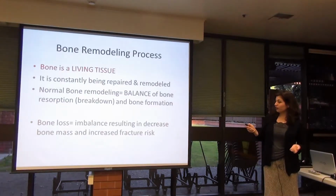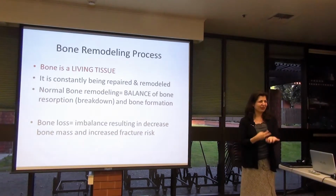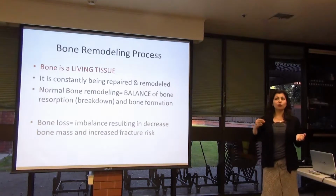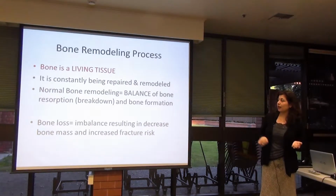So the conclusion here is that bone is a living tissue. Have you guys thought about that? Like your bones are a living tissue. We just think of it as like a wall, right? It's like a structure, but it's a living tissue. And the reason I want to emphasize that is when it comes to what osteoporosis means. So just remember this big sentence.